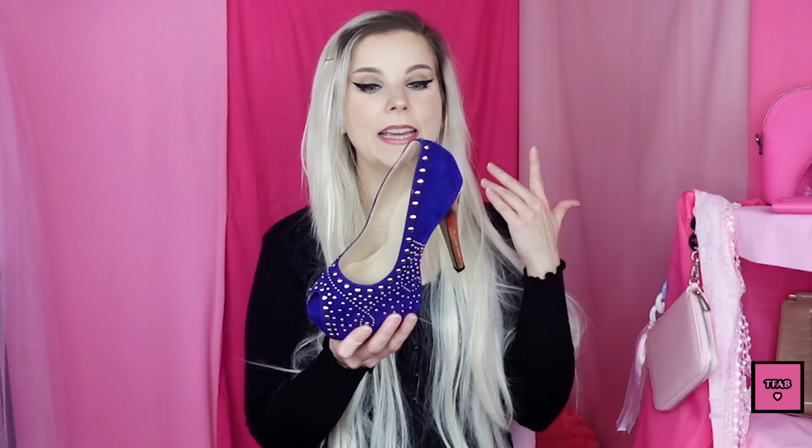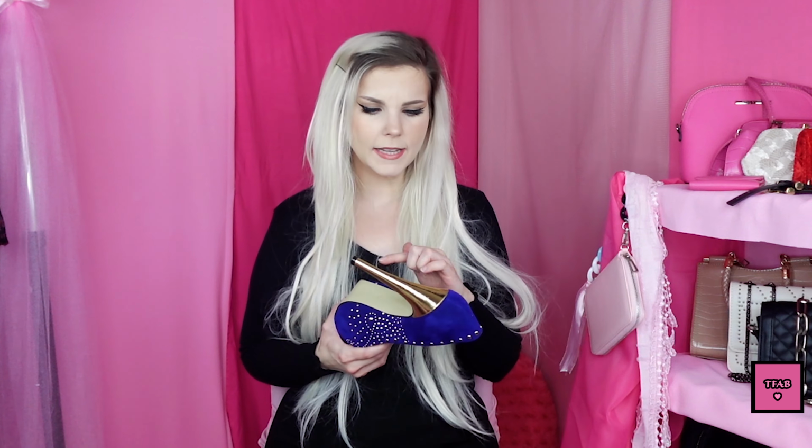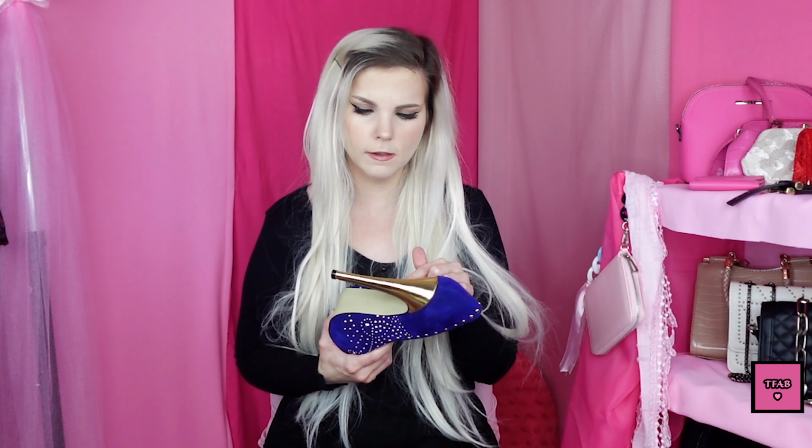Now these are unbranded as well. They are a 36, so again, some European something or other company, but they are also a heavy shoe. So definitely a decent quality along those lines. I don't think these were worn. There's no indication. They're dinged up a little bit on the heel, but that could just be repackaging and stuff like that.